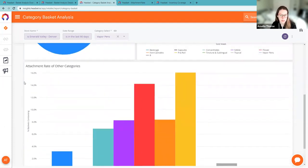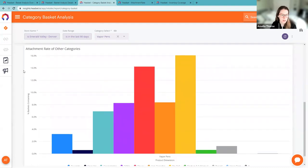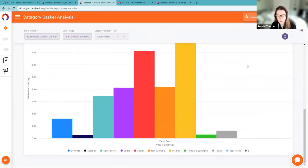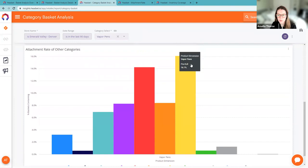We can see that when we scroll down a little bit more into the attachment rate of other categories. So the highest attached category when vapor pens are in the basket, we can hover over this yellow here and see that.